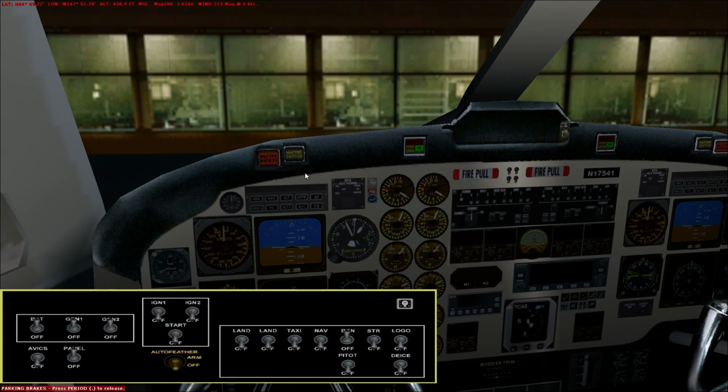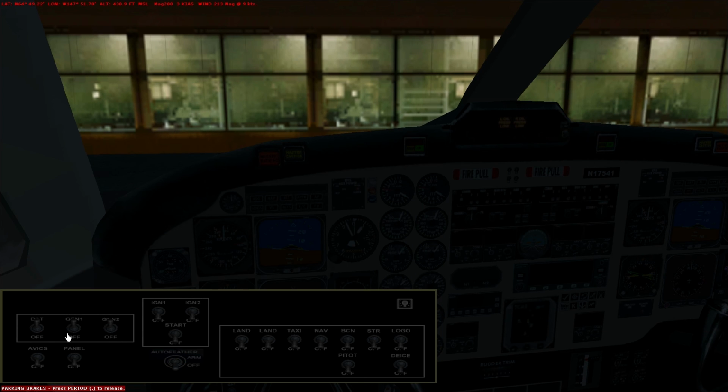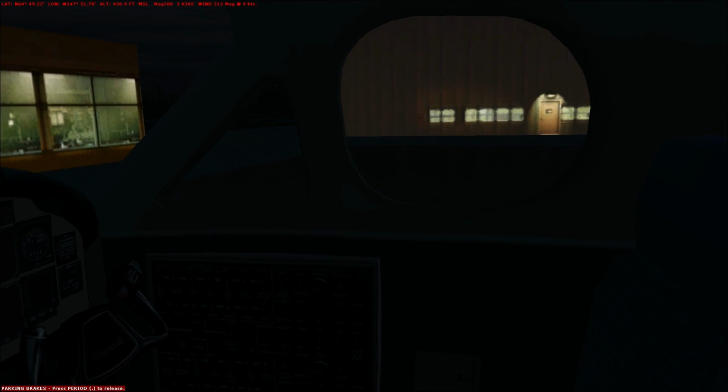Wait till the engines shut down, and then I'll turn off all the lights and the battery. There we go. Generator's off. And that's the shutdown procedure. Pretty basic with this aircraft. At least this version of the Beech 1900.